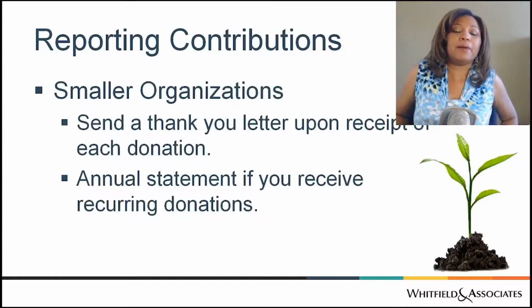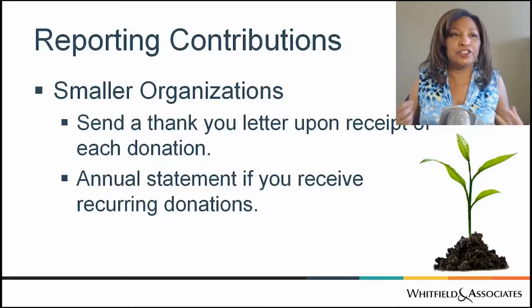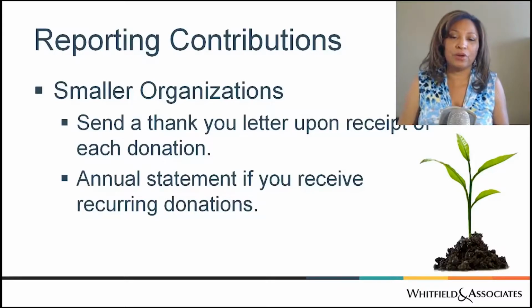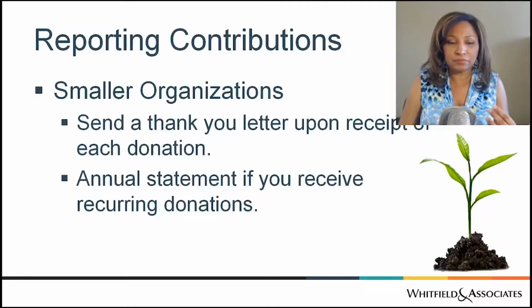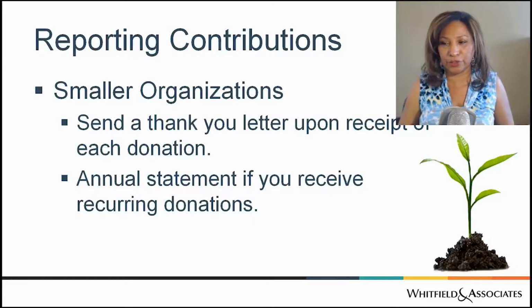Okay, then when it comes to smaller organizations, you may not necessarily generate these large contribution statements similar to churches, but ideally what you want to do is at least send out a thank you letter whenever you receive a single donation from an individual. That's a really good business practice to put in place, to report the contributions that you receive from individuals, because I'll tell you, when you send out a thank you letter, that could possibly encourage them to want to make another donation.